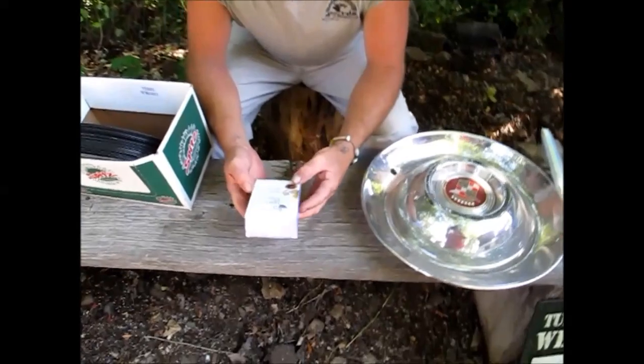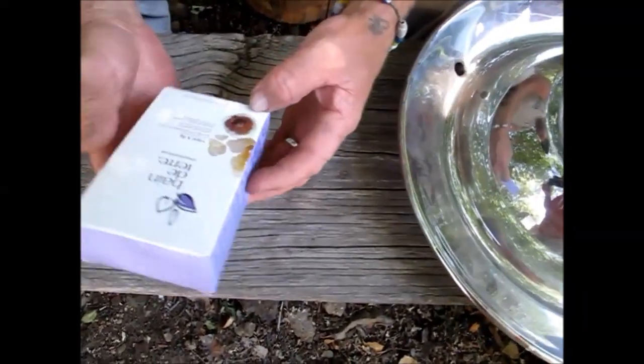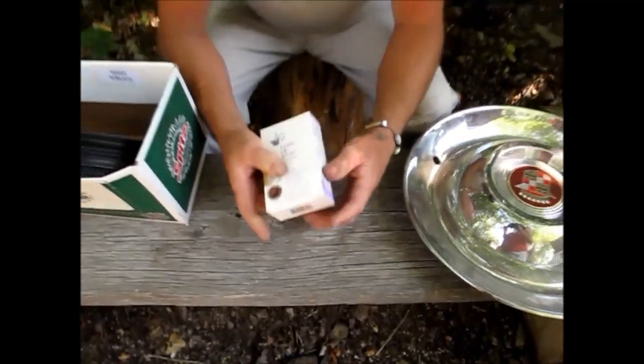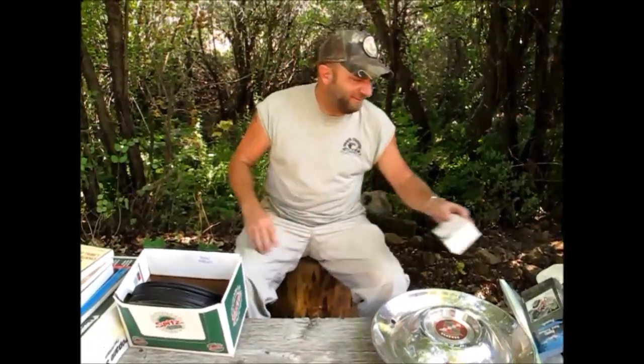Something else Miss Kitty found is Bane Tia Scalp Massage Scrub, Sugar and Fig. That's good. I couldn't whip out my phone to do your little barcode.